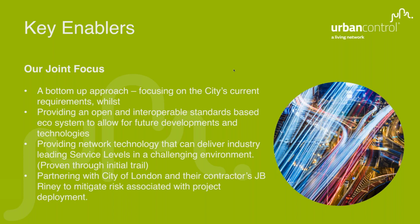And lastly, really was partnering with the City of London, and we feel the City of London are a partner to us, as well as their contractors, JB Riney. By working together, we can look at the risk of delivering such a large, important project for the City of London, by making sure that we've got the right technology and the right risk allocation. Risk is a big factor in a project like this, especially in a built-up environment such as the City of London. By ensuring that we can share the risk, and the risk is positioned with the right partner, we can deliver a successful project.